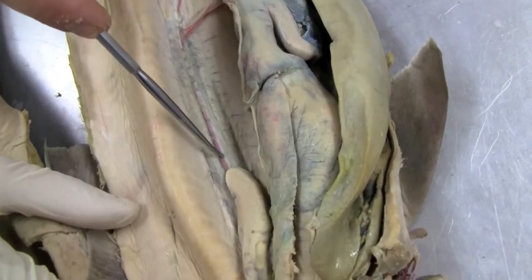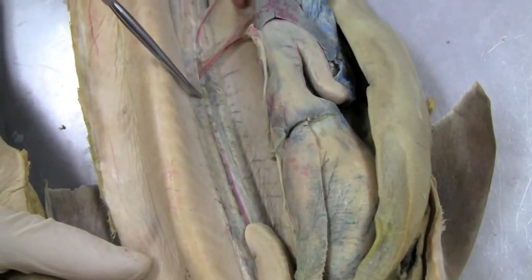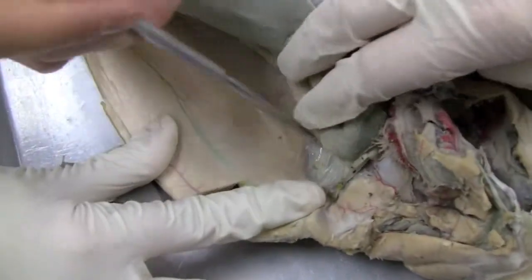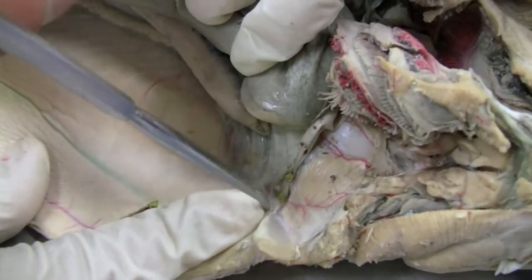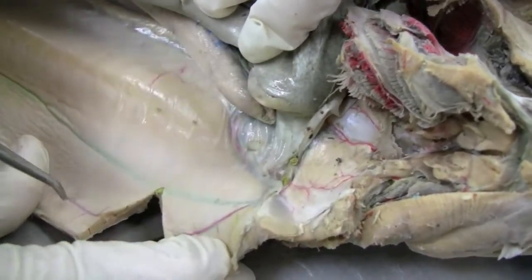So the main pink vessel is the dorsal aorta, running the length of the body. Subclavian, like this right here, comes underneath this cardinal sinus, comes up, branches into branchial and anterior ventrolateral right here.